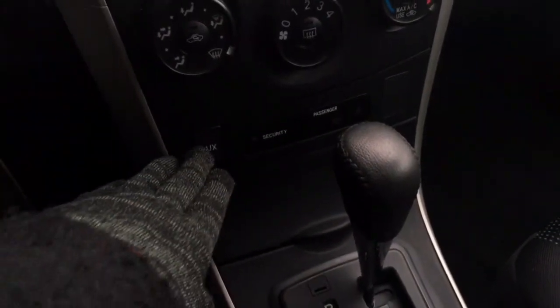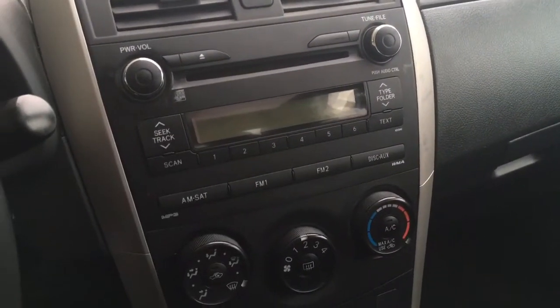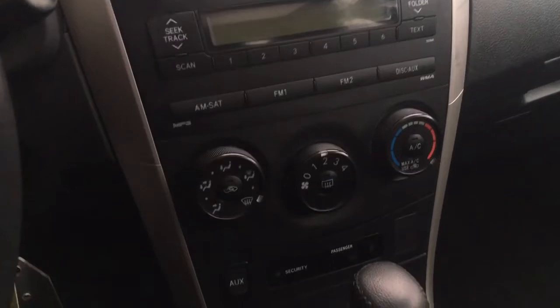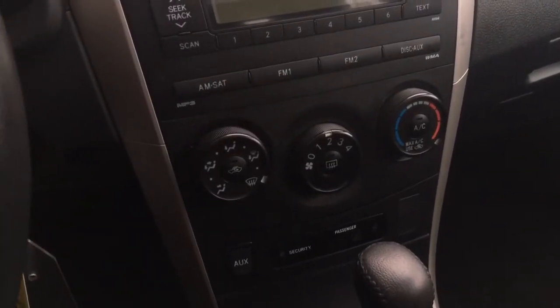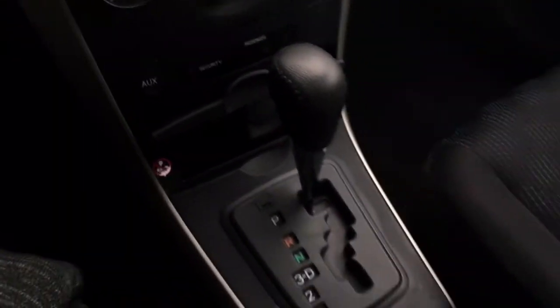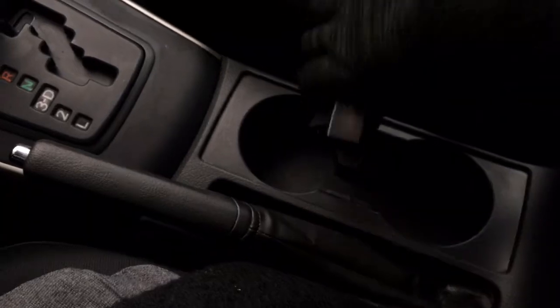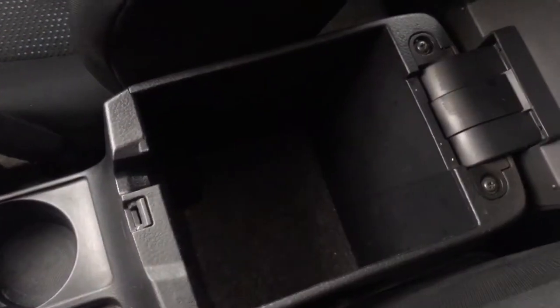We have an auxiliary input just down here. CD player, of course. It's very easy to use, very intuitive. Just below that, we have our climate control, including air conditioning and defrost. Passenger on-off airbag, of course. Little cubby center there, automatic transmission. These great cup holders, and I like that this comes out too. And then right here, we've got a nice big center console area.